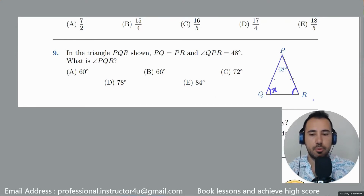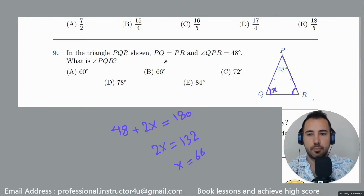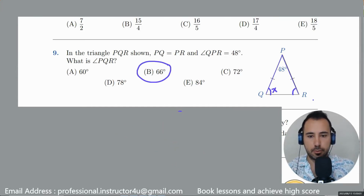So we're gonna have 48 plus 2 X's. It's gonna be equal to 180. So 2X will be equal to 180 minus 48, which is going to be 132. Okay, so X will be 66 right over here. Okay. So let's go and clean these parts.